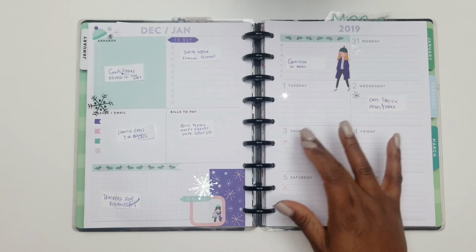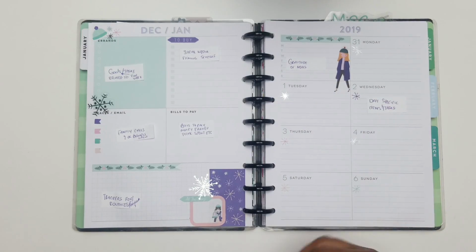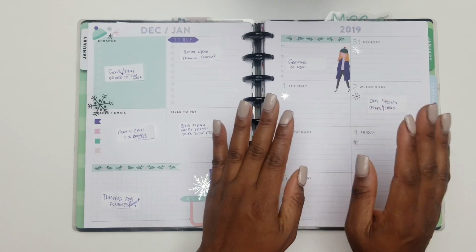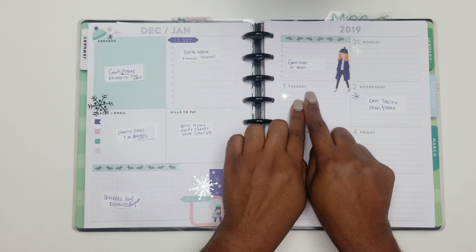And then these are going to be day-specific items, so things that have to be done on that particular day from my to-do list and or my goals list. So I will take my goals task from here to here.